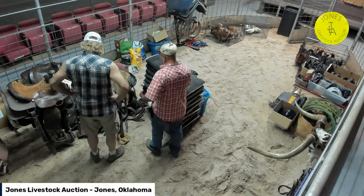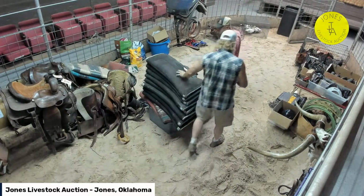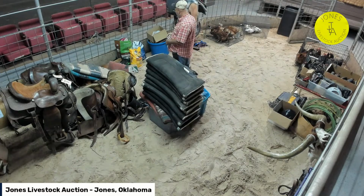Before I get into the online bidding, a couple of things that are slightly different. We also have a monthly horse and tack sale here at Jones, on the second Saturday of the month, which happens to be this Saturday. So we're going to have a double header: tonight's livestock auction, and then we're right back here Saturday for the horse sale.